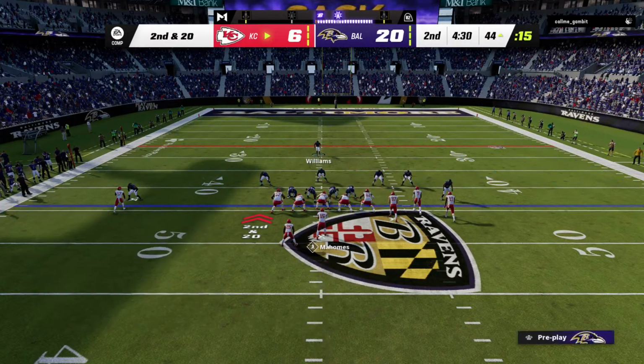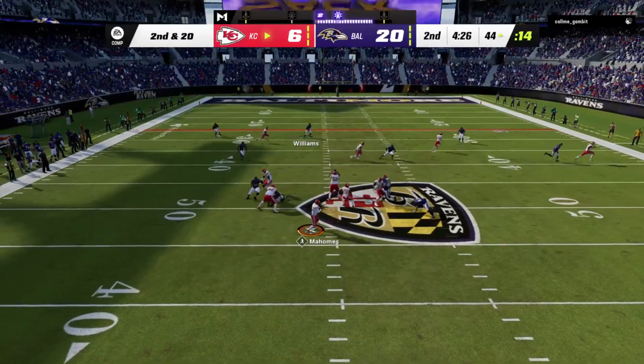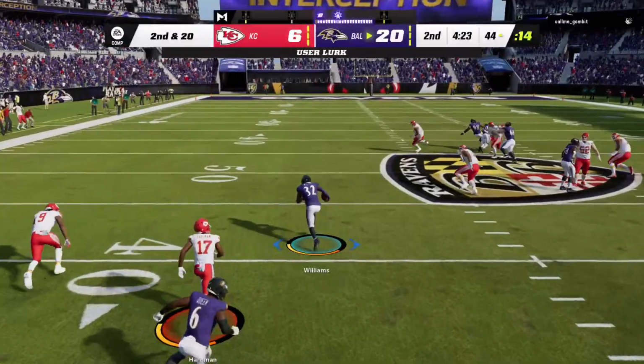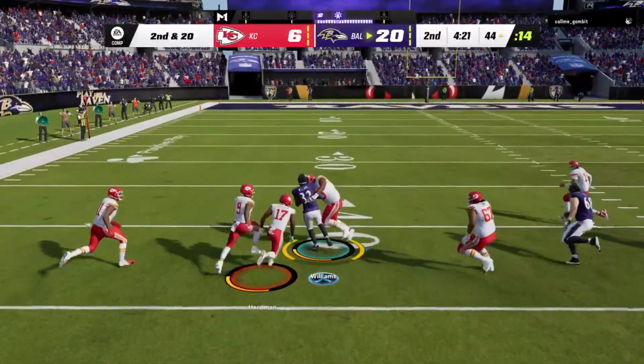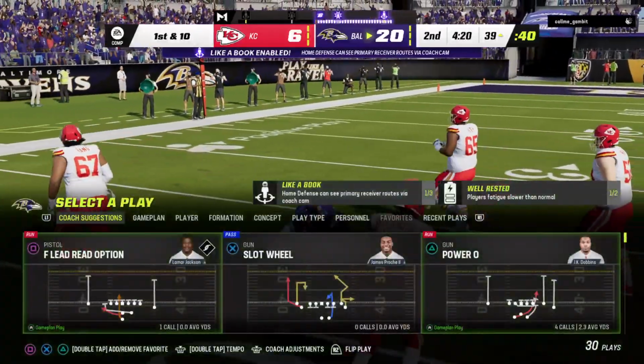Work to be done. Throwing now is Mahomes. He rifles one that's intercepted. Picked off by Marcus Williams. Then he'll take this all the way down inside the 40.